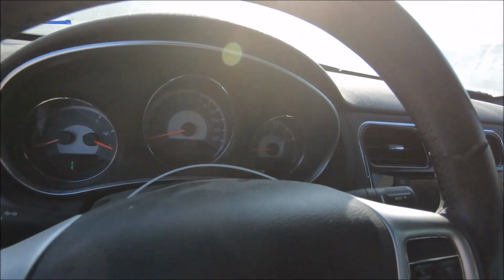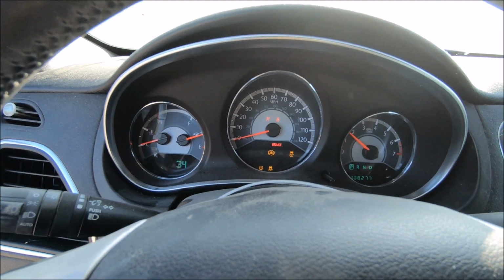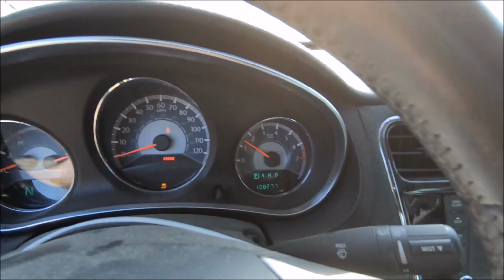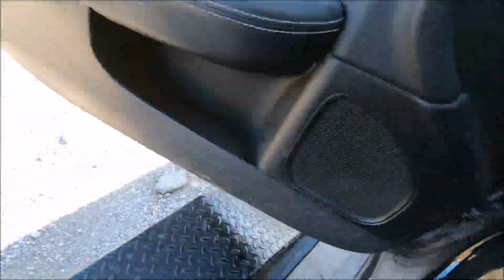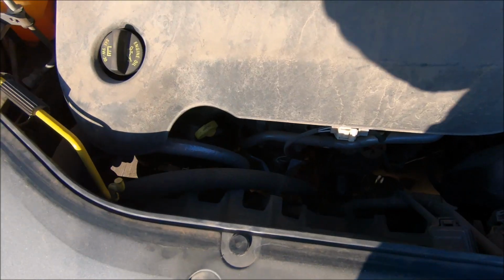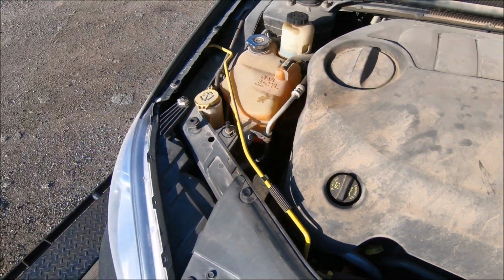Okay, will the auction Chrysler 200 start? Charge the battery overnight? Let's find out. Yes! Haha! Dang! No check engine lights. All right. All sounds pretty good. Sweet.